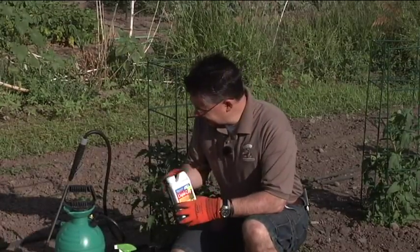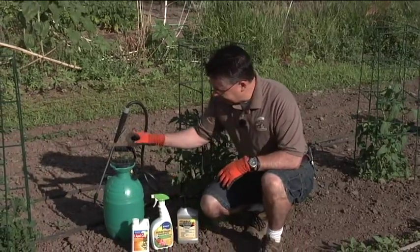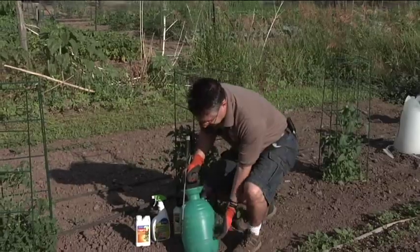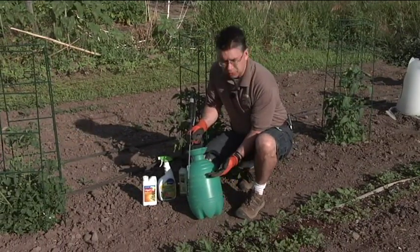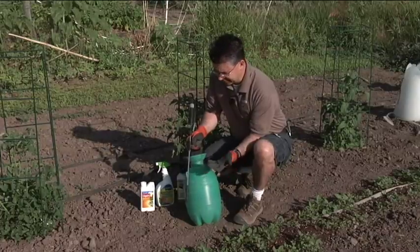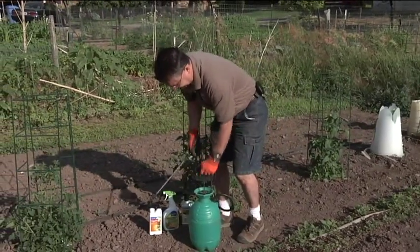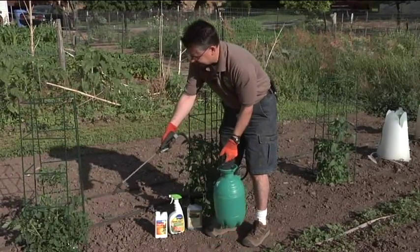And in a concentrate like this, you'd mix it up and put it in your tank sprayer. So if we're going to use a tablespoon per gallon, this is a 2-gallon sprayer. If we put in 2 tablespoons of our Liquid Cop and then fill it up to the 2-gallon mark with water, it's ready to go. And you can just pressurize your tank sprayer, and you can spray your plants with it.